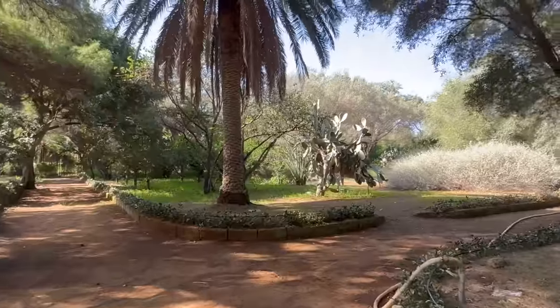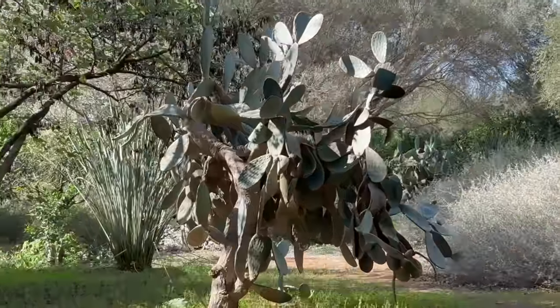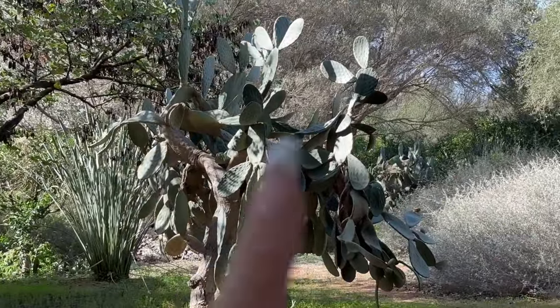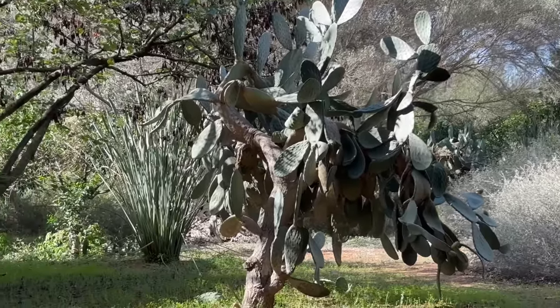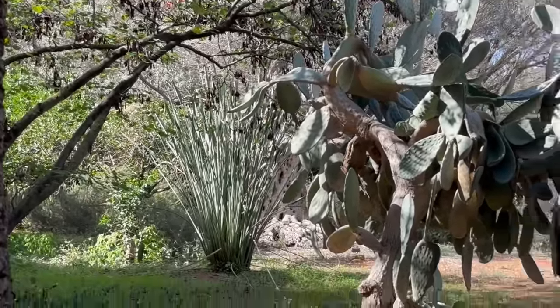So, it's a really neat cactus tree there. Can you see that, my seashells? Look at all the little cactuses hanging off. I've never seen anything like that before. That's so cool. Wow. It's really neat.